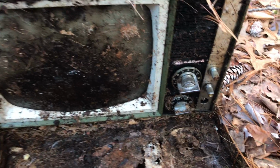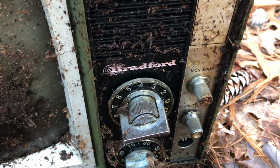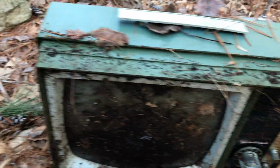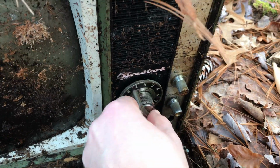So here we have a TV. I think at one point I did a little bit of research into what kind of TVs these were, but this is a Bradford. I don't know what that is, but it looks like it had a handle on the top. You can still see the screen. Obviously a lot of dirt has gotten into there, but it seemed like it was some type of green color. And it's still got these knobs here. They can actually still turn. Pretty cool.